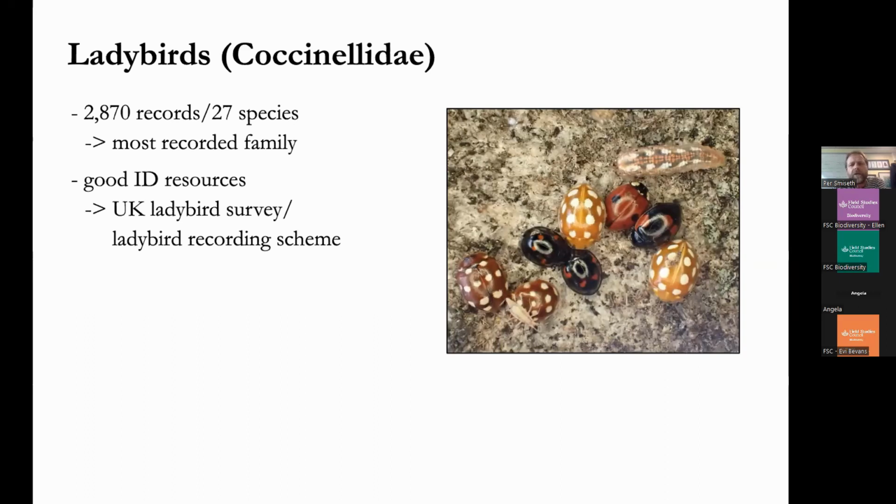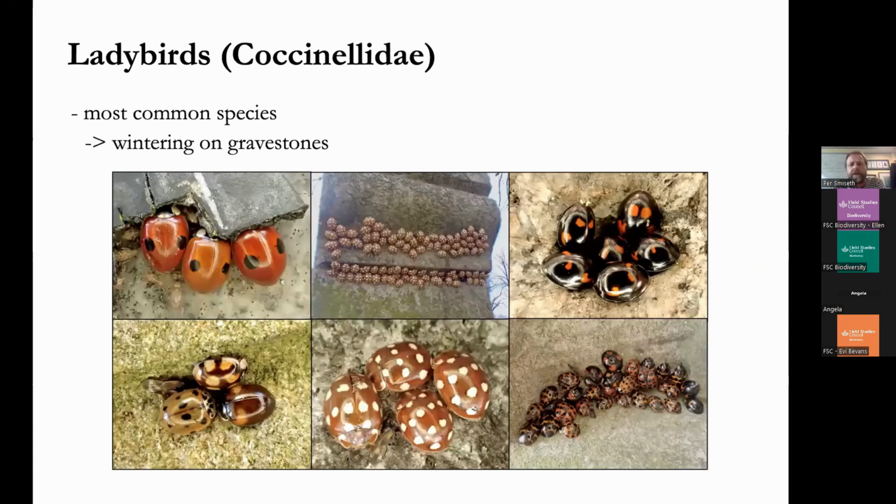And if you haven't done much biological recording before, this is a really good group to get started with. There are good ID resources that you can access here, and there's also a very active recording scheme that will verify the records that you are putting in as well. Some of the species that are most common, at least that have been recorded so far, are two-spot, orange, and pine ladybirds, 10-spot, cream-spot, and harlequin ladybirds. These are the 6 most commonly recorded species so far.